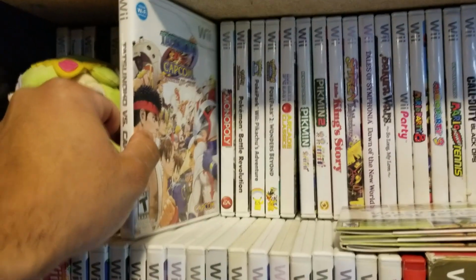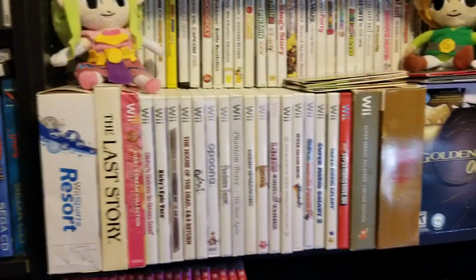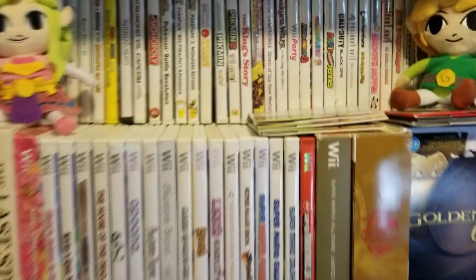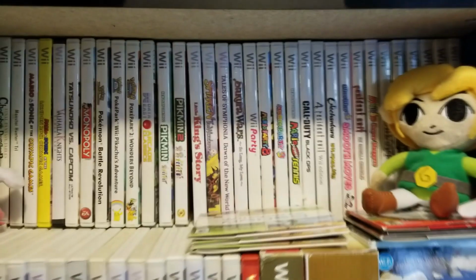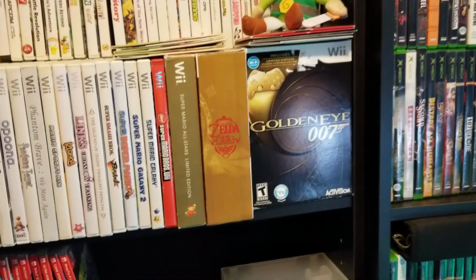Definitely highly recommend it. Again, like many of my other things, I hacked the Wii, ended up buying most of the games I hacked on there, and then I just started putting backups on there instead of just getting ROMs. Pikmin 2, excited to finally add that to the collection. Yeah, some really cool Wii games.